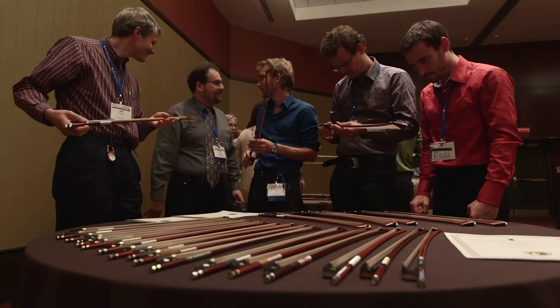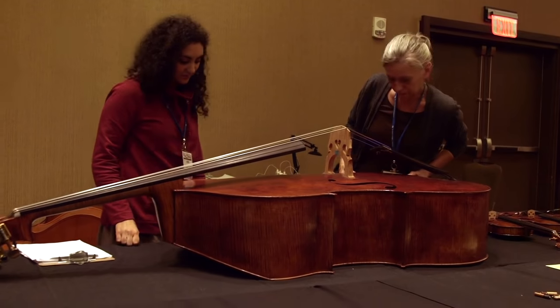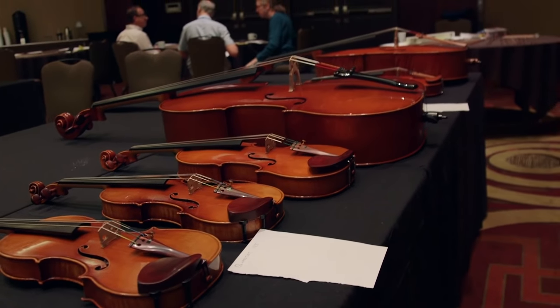Well, the competition is for instruments and bows. In the bow category, we have a separate competition for violin, viola, cello, and bass bows. And the same for instruments: violin, viola, cello, bass, as well as string quartet. So within one competition, there's essentially about 10 competitions going on. We have a set of three judges which review all instruments and bows.